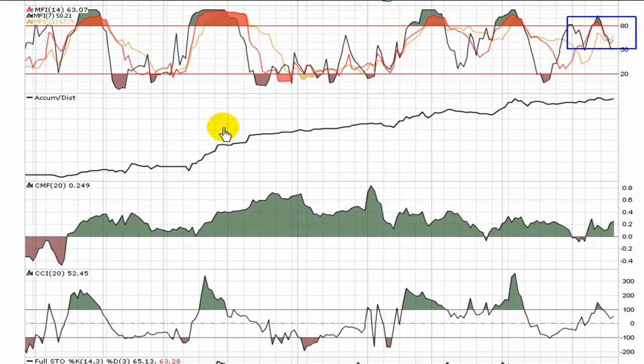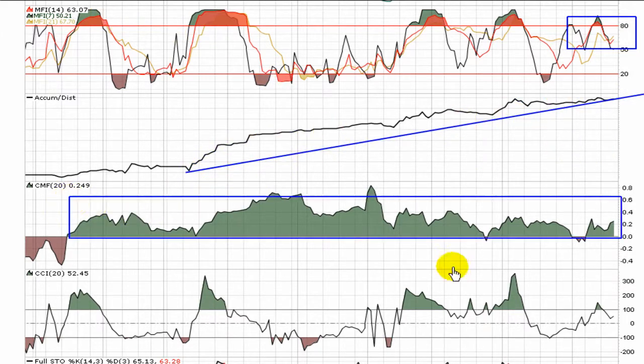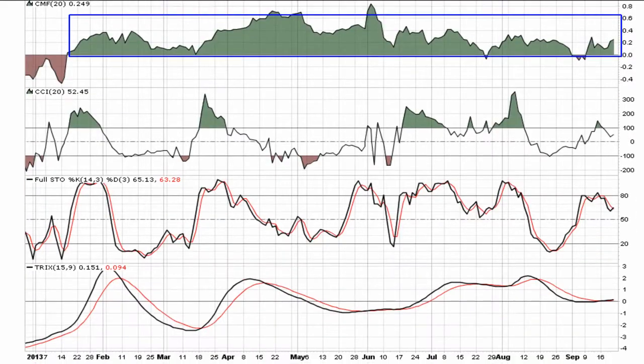Money flow index, trying to hold over top of 50, showing people are paying higher prices for the stock. One thing I particularly like about this chart is the upward trend in the accumulation distribution, showing strong buying in the play. In this Chaikin money flow, essentially holding in the green for all of 2013, showing that buying pressure has been outweighing selling pressure. That's a real nice look and shows a lot of strength of the chart and interest in buying the stock.